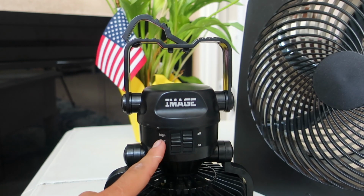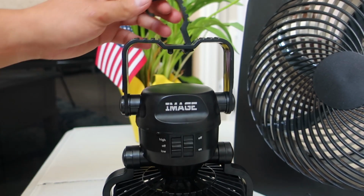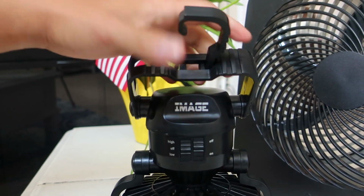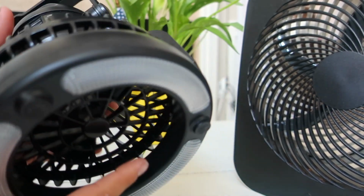Here are your switches, high, off, and low, and then your on or off for your light. It also has this clip, so you can clip it, which is what I did in my tent, and it will hang down in whatever position you want it to. So that's kind of a neat little feature. And everything's adjustable.